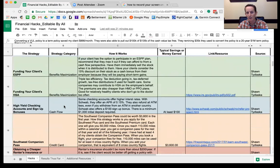High yield checking accounts. I really like the Charles Schwab account. There's a $100 bonus just for signing up. And if your clients travel, like internationally, they reimburse for all ATM fees. I just hate paying ATM fees. And I have the Charles Schwab checking account. And it's just nice that no matter where you are, you can get your ATM fees reimbursed. It just feels like freedom.